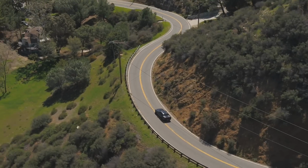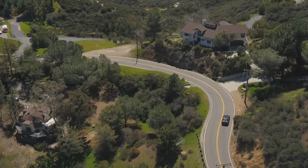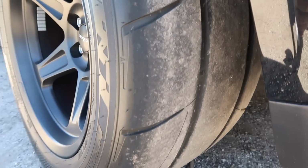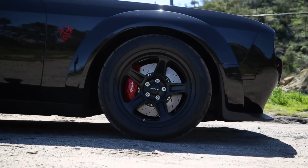All right, so what is the Demon like to drive on a windy road? I know this is kind of a one-trick pony that's supposed to be super good at a drag strip, but is it actually any fun to drive on some back roads? Now, with 315mm tires all around, that's a recipe for some serious grip. And honestly, while it feels really heavy, I mean, it's 4,300 pounds, and we've got 18-inch wheels with thicker sidewalls, better for drag racing than the 20s that come on the Hellcats. And because we have those thicker sidewalls, we have improved ride quality.